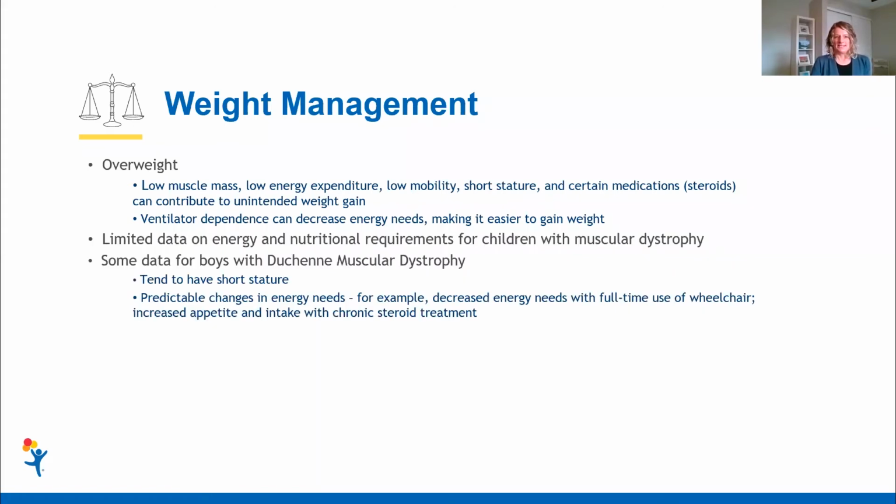There's really limited data on energy and nutritional requirements for children with muscular dystrophy, so again, I really use the growth charts to help guide me on what your child needs. But there's, again, a little bit of data for boys with Duchenne. They do tend to have short stature, and they have predictable changes in energy needs.